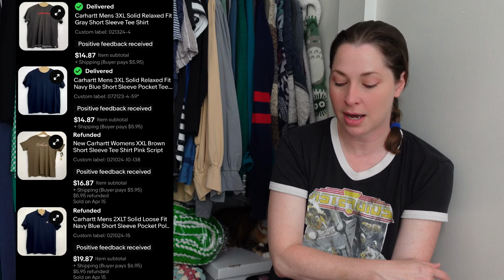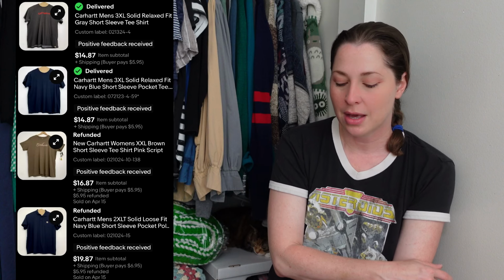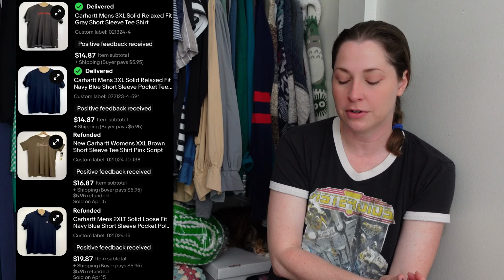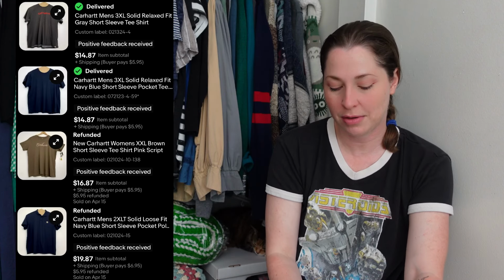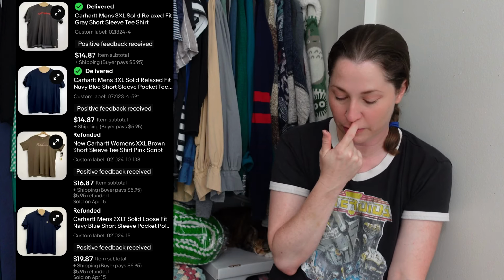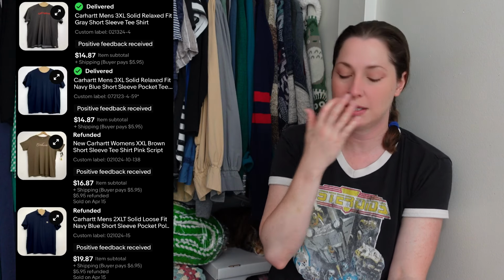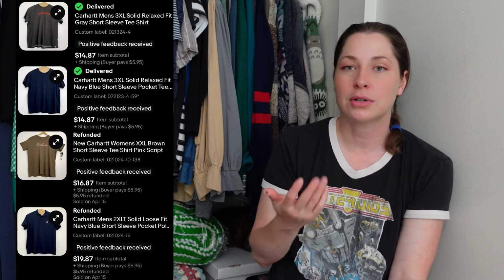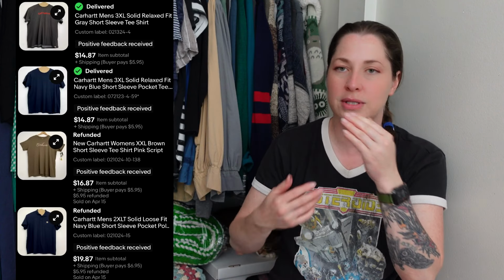She bought this New with Tags women's 2XL t-shirt from me for $16.87. She bought one of the 2XLT polos from me for $19.87. She bought one of the 3XL t-shirts from me for $14.87, and she bought another one of the 3XL t-shirts from me for $14.87. And you can see here that there were some refunds on there because it didn't cost, you know, $25 for me to ship all of this to her. I put it all in one big box and was able to ship it to her.